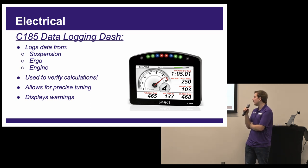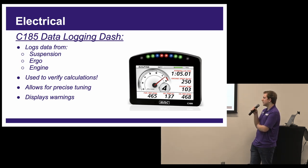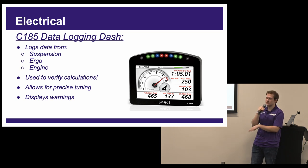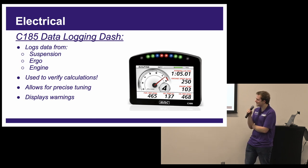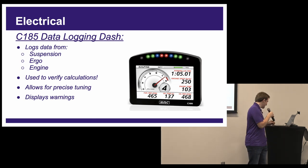And then our dash is set up to display warnings. So if you lose oil pressure, it'll pop up a warning and start flashing at you, and it'll tell you that you have no more oil pressure and your engine's about to blow up.